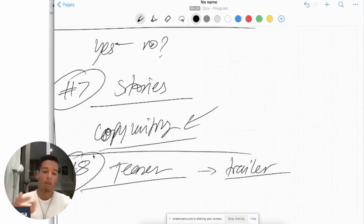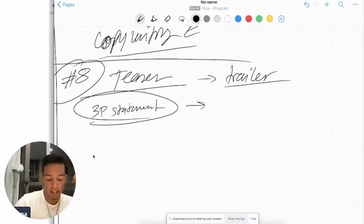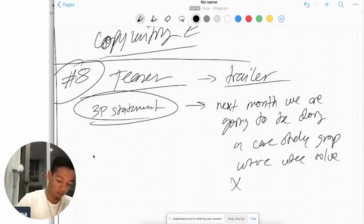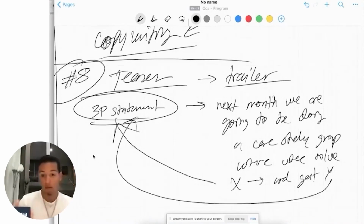That's what you want. So you want to make sure that you give people teasers or trailers of what you will be showing. Something very simple that you can do is the following. Have the 3P statement always in mind, and say: next month, we are going to be doing a case study group where we solve X problem, again back to the 3P statement, and get Y results. Again, the 3P statement, the promise.